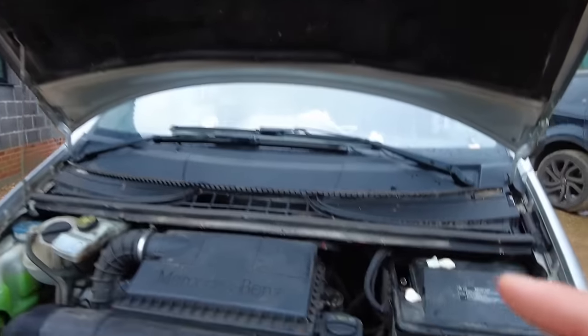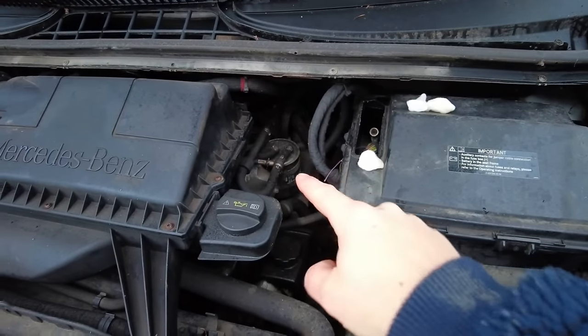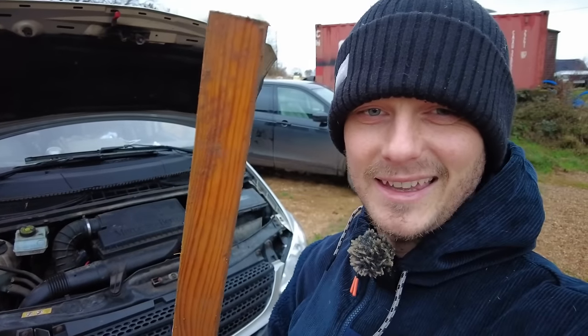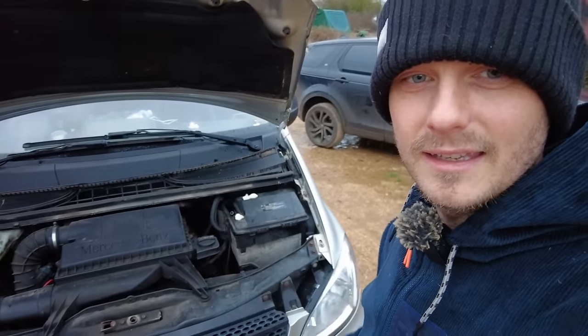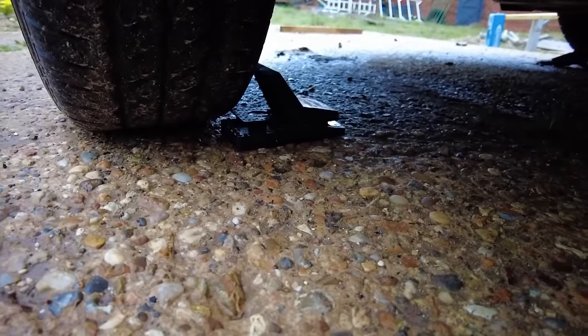So I then opened up the bonnet. This was in the dark, in the rain. And then there was this massive towel just there. And I was like, what the fuck is that? That is too big for a mouse. So I let the bonnet down and I went and got a stick. I opened it up again. And then a big rat jumped from there over to there. Went like that, around the engine compartment. And then I got the traps from out there and I set two of them underneath my van. So there is one trap there.